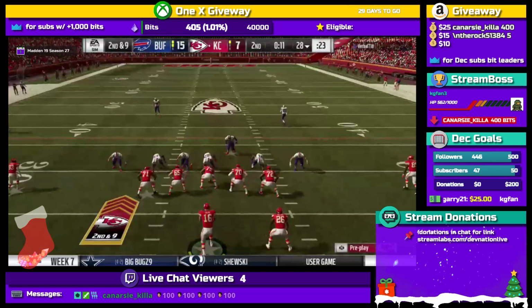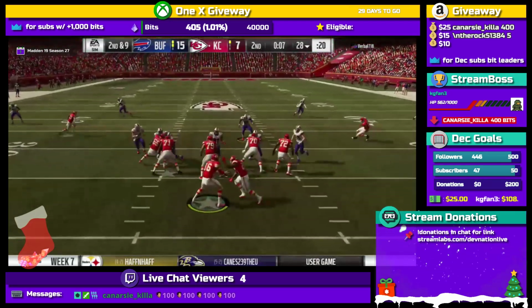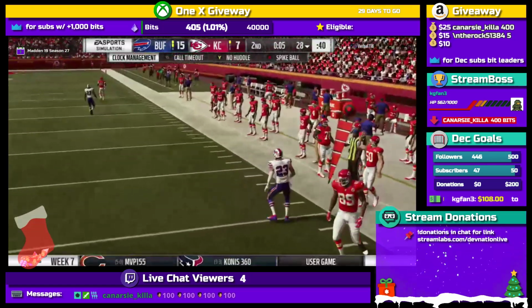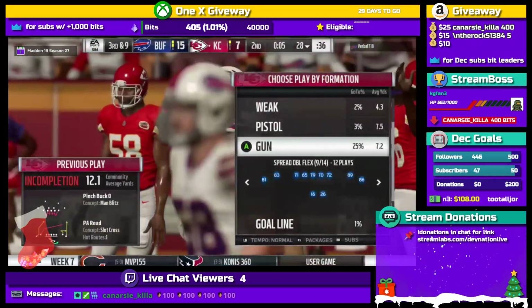All right, here we go. Here's a play fake as they set up to throw. And that is incomplete, stopping the clock with 5 seconds to go.